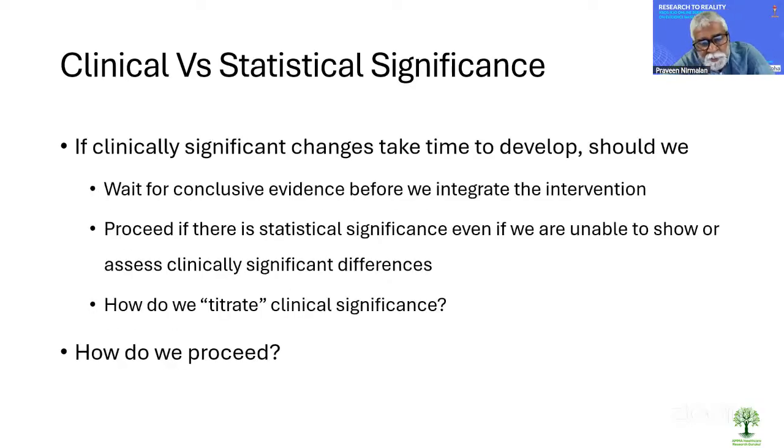If clinically significant changes take time to develop, should we wait for conclusive evidence before we integrate the intervention? Now, that's a question that needs to be looked at, but that's also a question that brings into how long do you wait before we say, well, I'll take the leap and start integrating the intervention based on the available evidence. Now, if it takes 5 to 10 years for a clinically significant visual acuity change to occur, do we then say, I will not advise or recommend the intervention till that period of time?